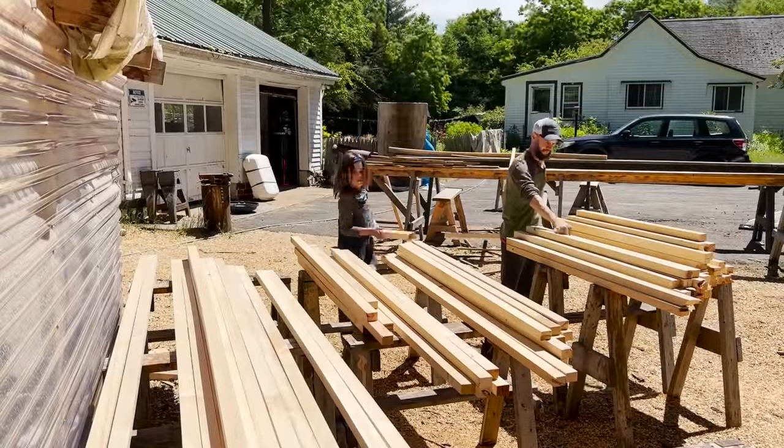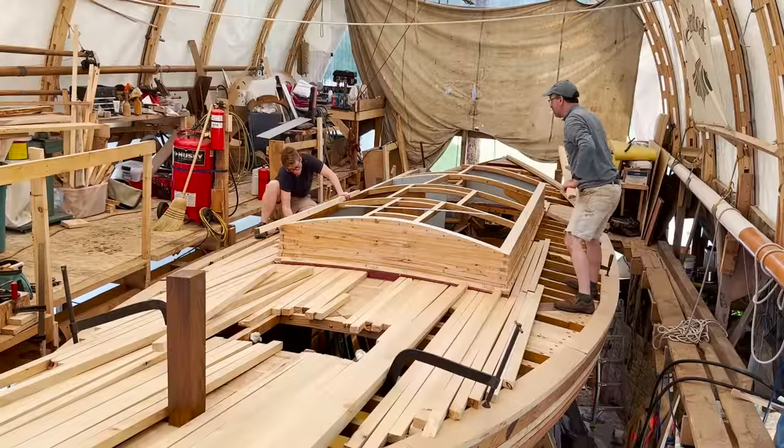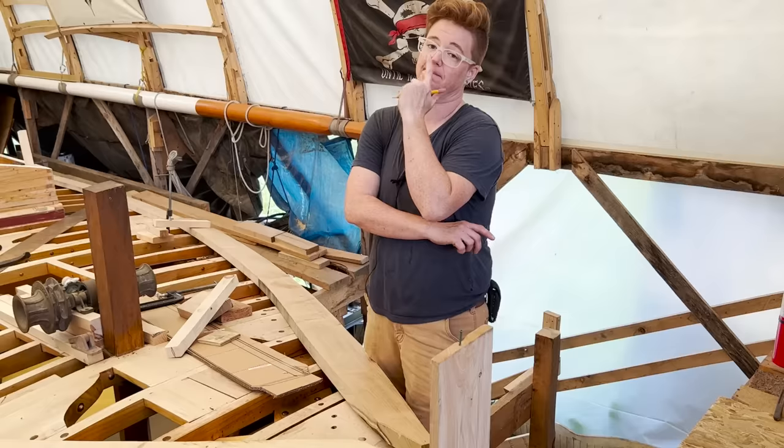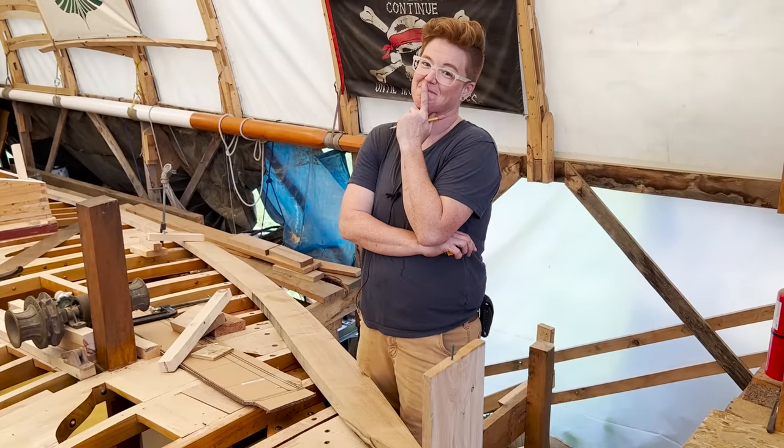This week in the boathouse, the crew moves ahead on the deck. After sorting the pine decking, work turns to the covering boards and their hide-a-butt scarves. Have fun with that one in the comments.